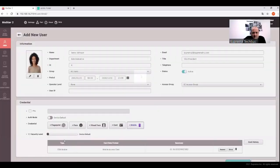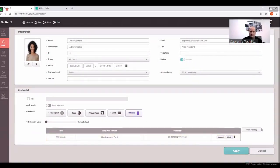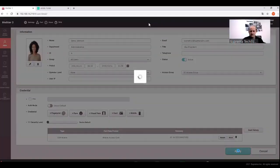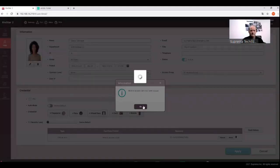Now we'll see that that card has been added to the user record. And there's the ID number. And then next, we're just going to click apply. And that's going to save the user, and it's going to issue that mobile credential. All right, everybody caught up with me there? Okay, so click apply and let's let the magic happen. And you'll see a message, mobile card has been issued.